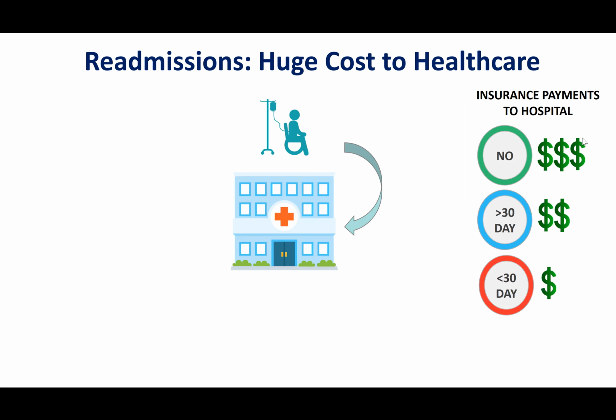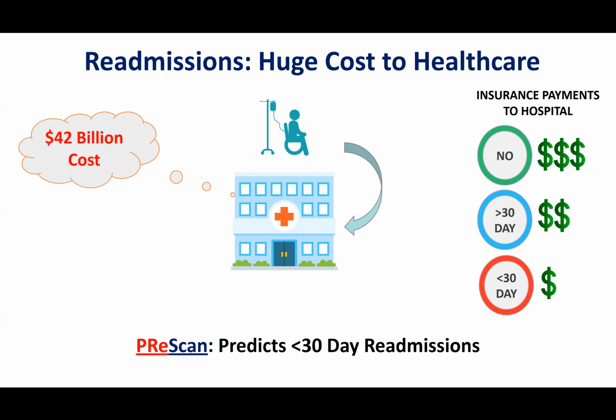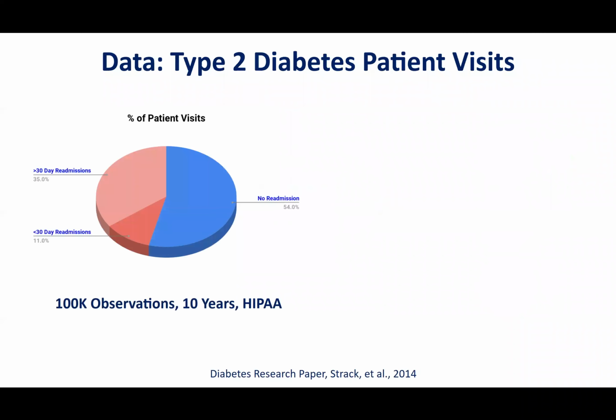These hospital readmissions are critical as they cost the US healthcare system $42 billion annually. If we could predict which patient was at risk, doctors can tailor their treatments and reduce readmission costs. PreScan is a tool to help physicians predict these expensive readmissions.